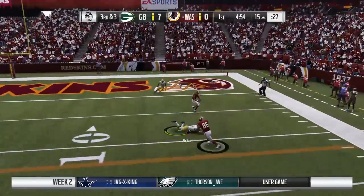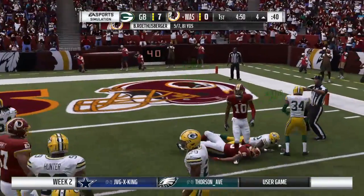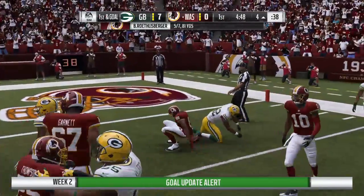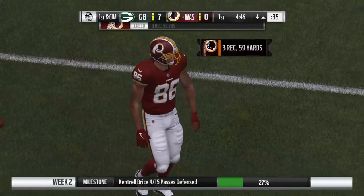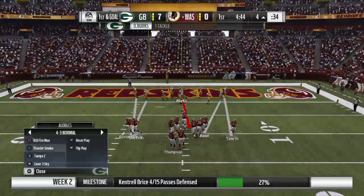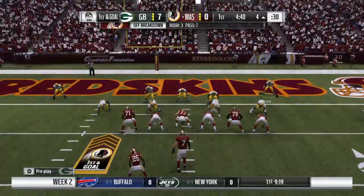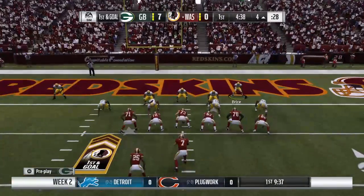Roethlisberger now to throw on third down. Jordan Reed has it. And all the way down inside the 5 to the 4. 3 catches now this afternoon, the same number he had all of last week. Also, it's a first down. That's a staple of this offense. Drag route to the tight end.